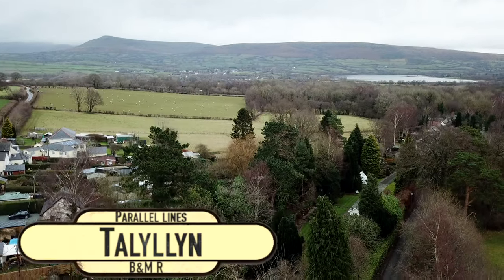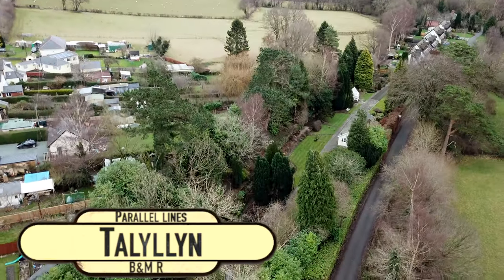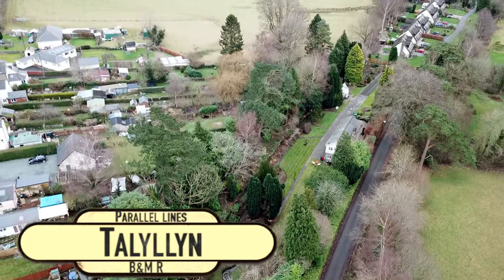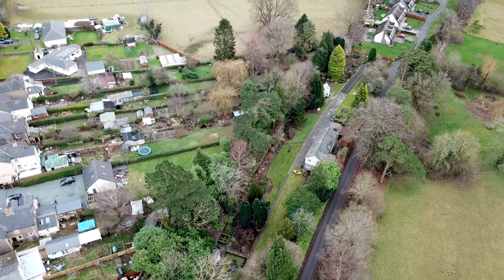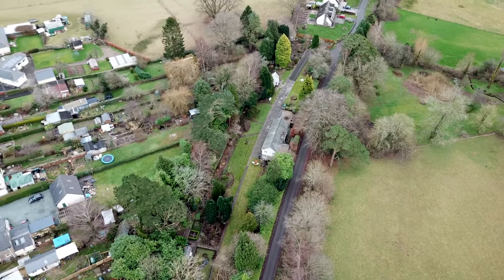Talyllyn Junction also served the Mid Wales section of the Cambrian Railway, and despite being a station in the middle of nowhere, it was an important hub. Many of the houses locally were built for railway staff, and you can make out the old engine shed in the loop.